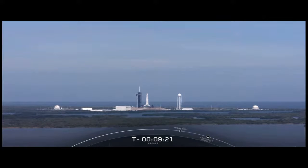As for weather, a bit better than yesterday. We're looking at a 40% probability of violation with the primary weather constraint of thick clouds. There may also be some precipitation in the thick clouds that we are monitoring and will continue to monitor all the way until T0. Other than that, with the launch team, Falcon 9, Dragon, and range reporting green, and at T-minus 9 minutes and counting, all systems are go for launch of CRS-21 today.